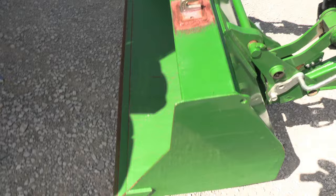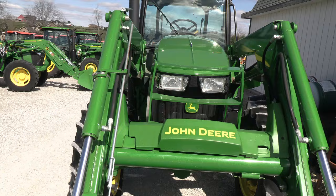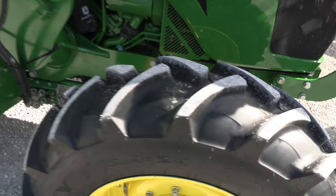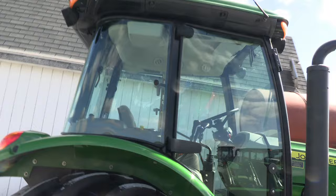Tractor's rated at 90 horsepower. Has a four-cylinder John Deere diesel engine with turbo. Tires still have the pips on them, so the tires barely show any wear at all. Front and rear work lights on the cab.